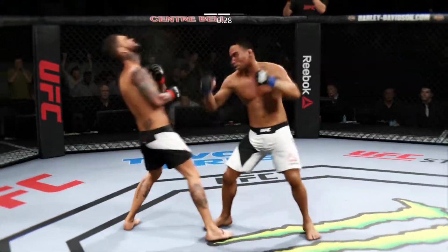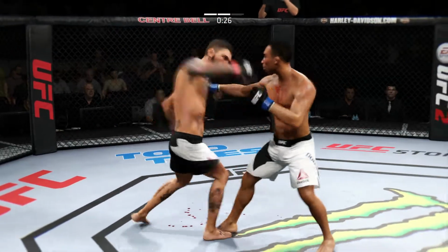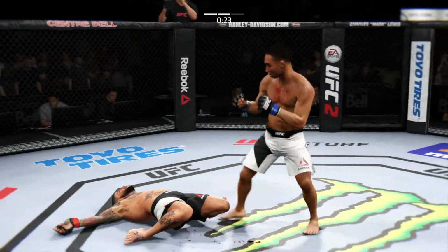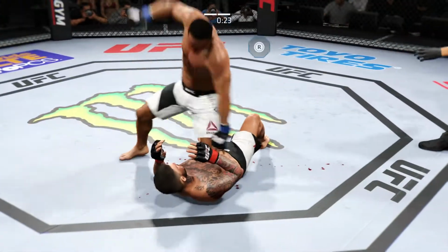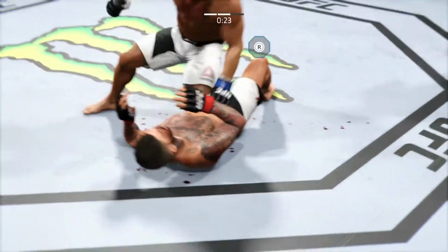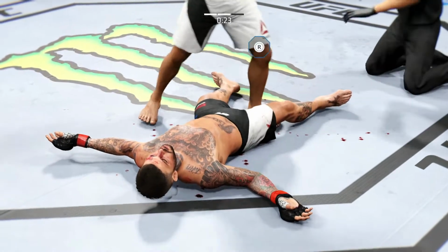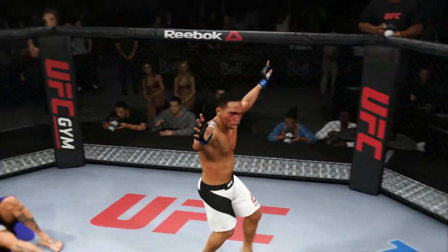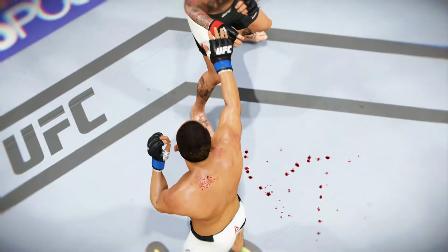Dodson's punch to the body. Wow! Oh, that rocked him! He's in deep trouble, Mike. And continuing to tee away. He's getting hurt. Beautiful, accurate uppercut that got him the win.